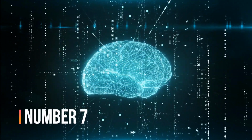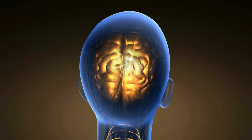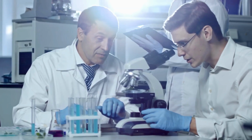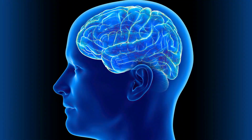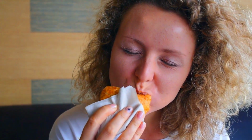Number 7. Fast food junk is bad for your brain. You know fast food isn't healthy, but did you know it's bad for your brains as well as your waistline? One study in the Journal of Clinical Investigation found fatty foods damage the hypothalamus, which controls hunger, thirst, sleep and moods. They can make you crave more food and contribute to weight gain.